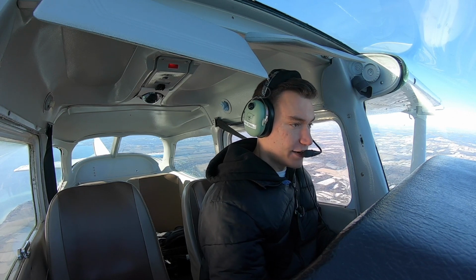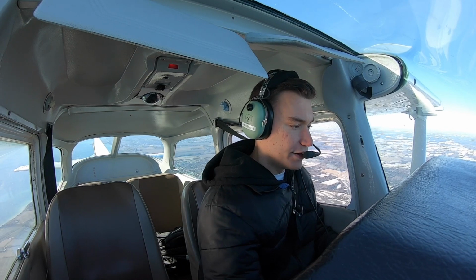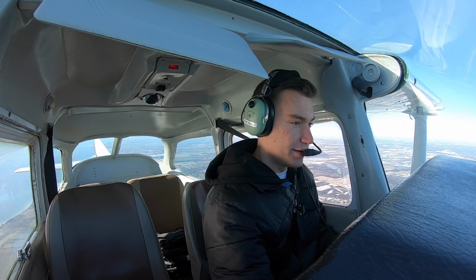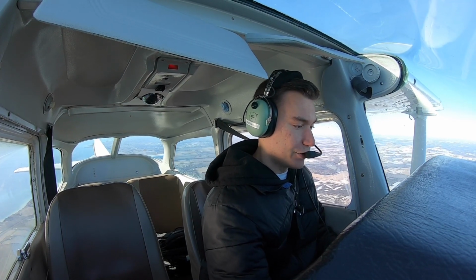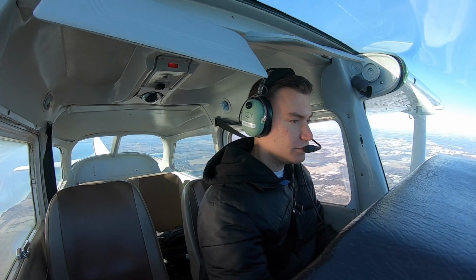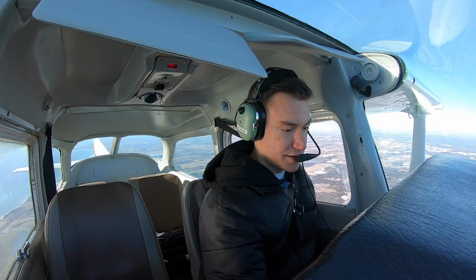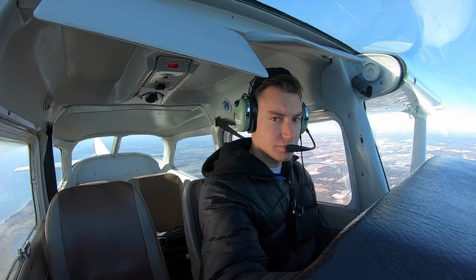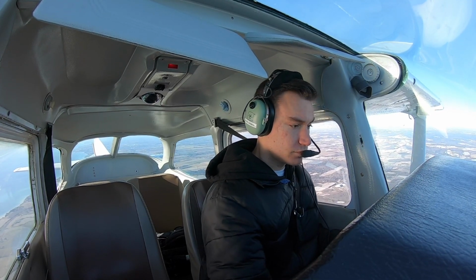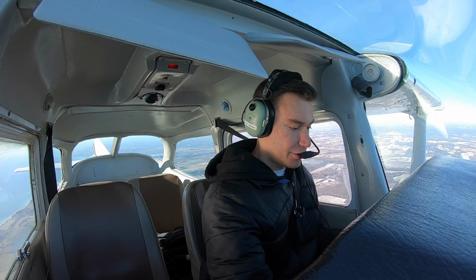Cool, and then we will recover. So the recovery process is full power first. Carb heat off. We're going to adjust the trim. The nose is going to slowly settle down and the airspeed's increasing. We're through 80 knots. And we're back to a normal attitude. And now we can slowly reduce our power.